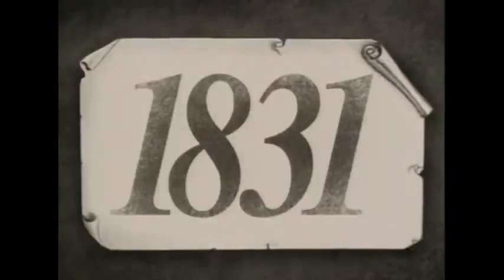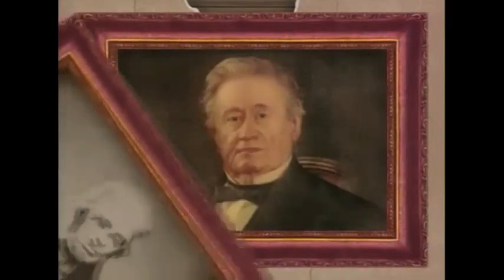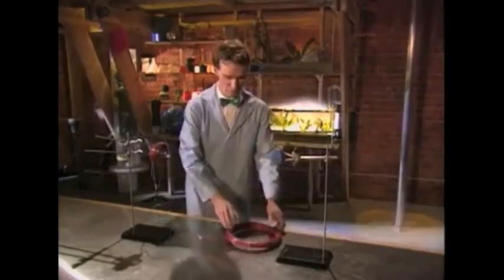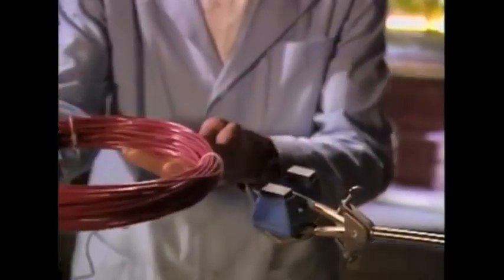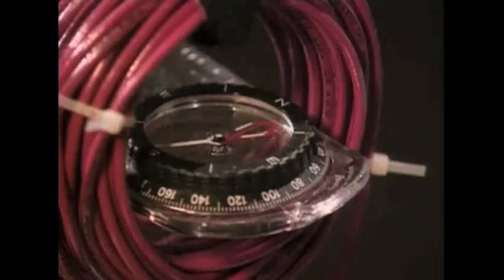So where does electricity come from, anyway? Well, in 1831, two scientists figured out how to make electricity. It was Michael Faraday, working in Britain, and Joseph Henry, working in the United States. At about the same time, they both did an experiment, something like this. Michael Faraday took a coil of wire, and he moved it over a magnet. And when he did, electricity started to flow in this coil. The electricity went down over here to another coil and made a compass needle move.